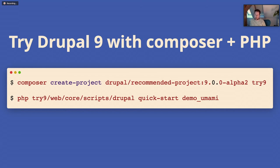The suggested way to use Drupal 8 and 9 is Composer. First, you need to install Composer, and then run composer create-project drupal/recommended-project, and then the Alpha 2 version. That's going to give you the version of Drupal. Try9 is going to be the directory that it's been created in. And then, even if you don't have a web server or a database or anything on the system, you have PHP and it has SQLite in it, then you can just do a quick start and run a demo of Drupal.